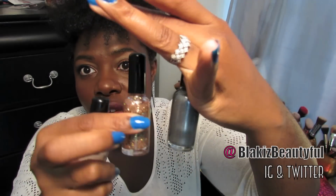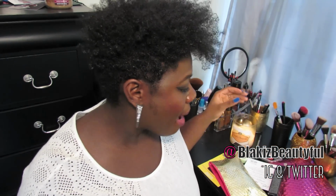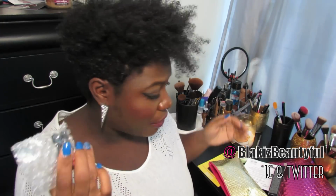So now I have another one. This new one, I think it's really pretty. And their polishes are really good quality. I also like the oil. I definitely will be using this.